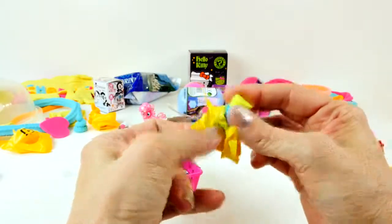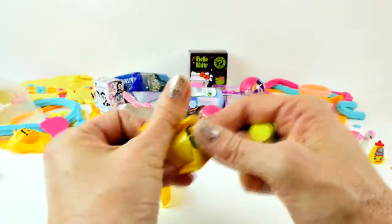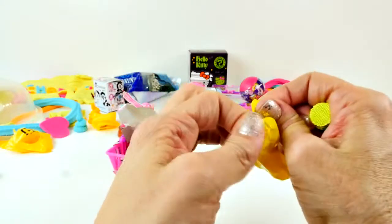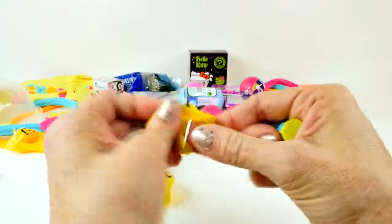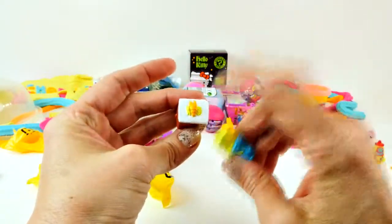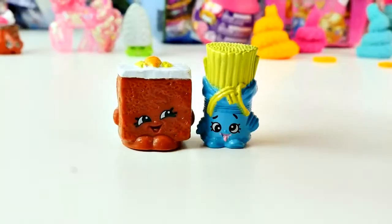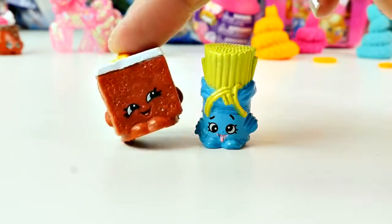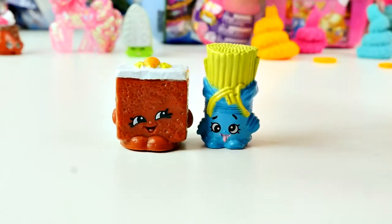Oh, this is the pasta one. Pasta? I'll have to look it up in just a second and see. Oh, this looks cute. Oh, that is carrot cake, right? Oh, what is her name? Okay, I was right. This is Fasta Pasta. And this is Carrie Carrot Cake. So, Carrie Carrot Cake is rare, Fasta Pasta is common.